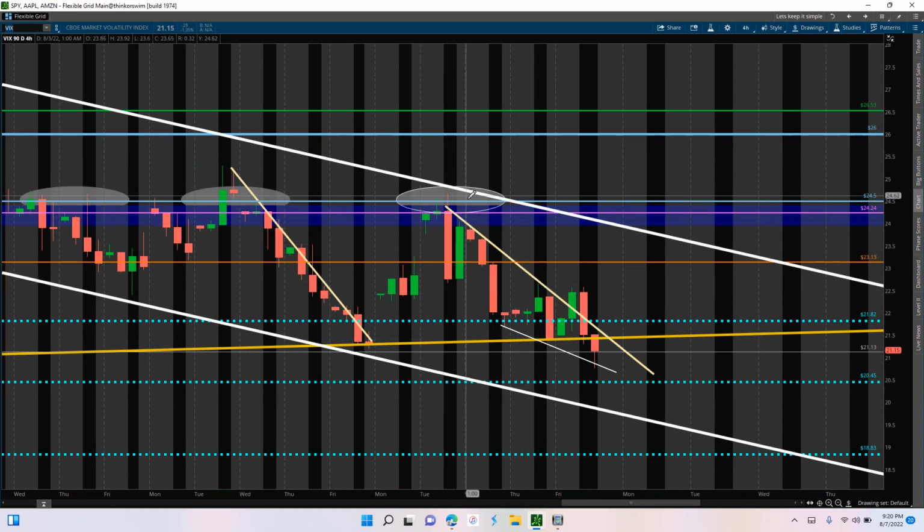Now, if this fallen wedge was to play out, then the VIX should start working its way up. The VIX should hold 21, work its way up, clear 21.82, and then break above these candles, which is 22.5, and target 23, and possibly this white trend line. Now, if the VIX were to move up, then that means we can expect the SPY and QQQ to drop. So if you want to confirm the drop on the market, watch the VIX. The VIX is going to let you know if the market is going to go up or down by doing the opposite of what the market overall is doing.